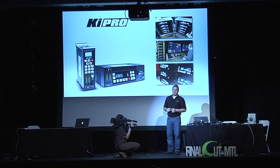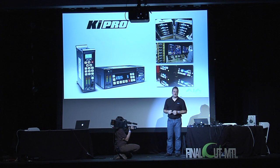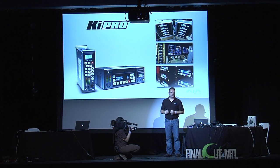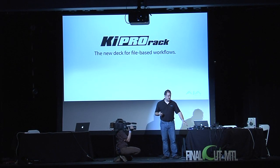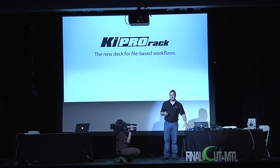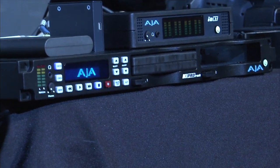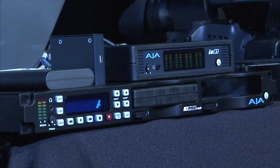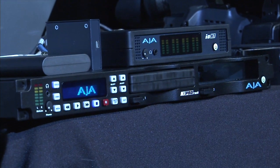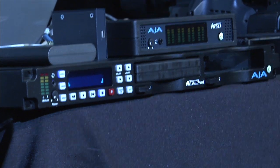As you can see from the photo here, we've got some distinctive uses for it where people are putting it into some different environments that we may not have originally designed that for. And so what we did was we came up with a whole new form factor called the KiPro Rack. As I said, that's this unit up here on the table. And it's literally a virtual deck replacement. It's a file-based deck replacement. So the idea is that anything that you're currently using a deck for, this becomes the perfect fit for that. And that's the front of it. And that's what it looks like when it's in a rack.